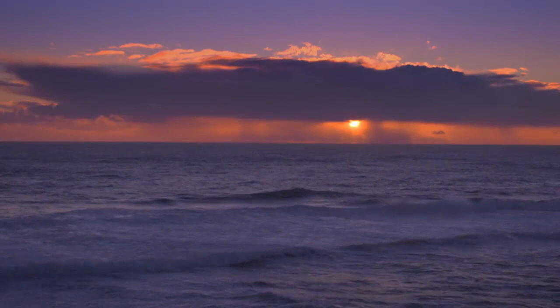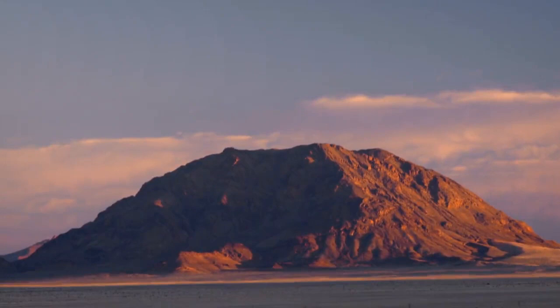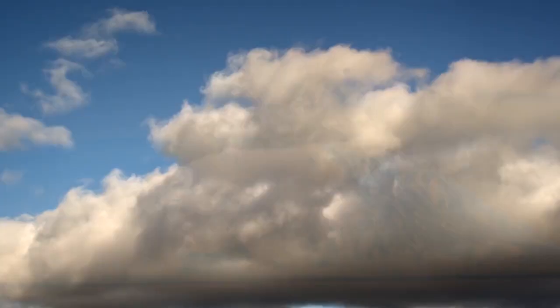Low pressure over the Atlantic forces moisture-laden clouds into the interior. Enough for the rains.